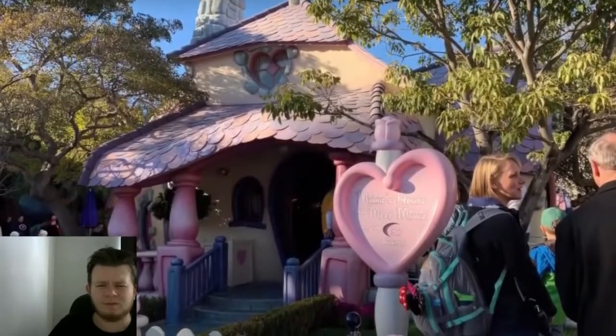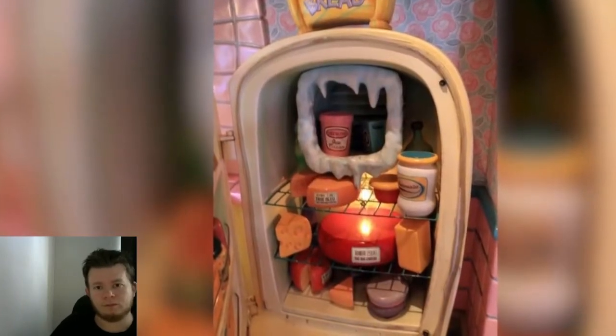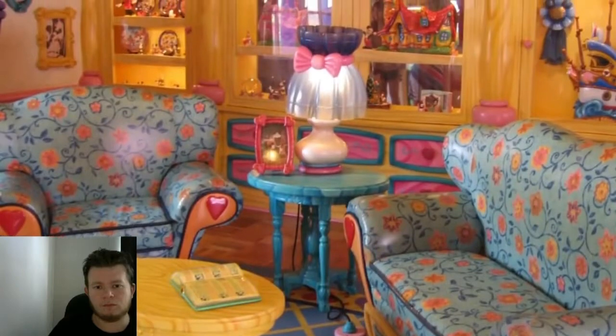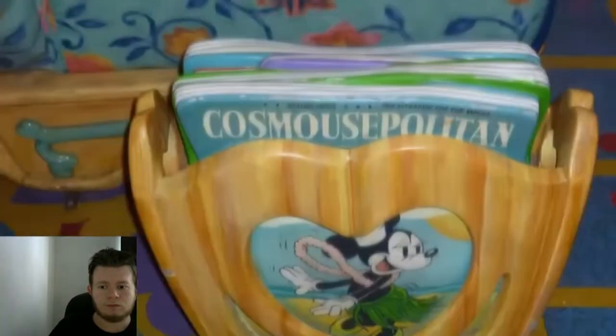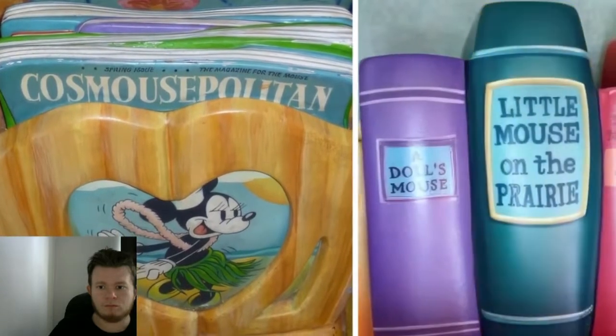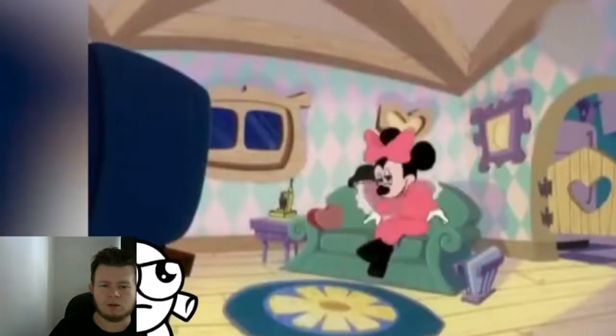Outside, this house perfectly matches the animated original, and when you enter the home, you're greeted with a fridge stocked with cheese and pictures of Minnie's family. The living room is even littered with open books and half-read magazines, including Cosmouseopolitan and Little Mouse on the Prairie. So not only can this mouse read, she also has her own home.